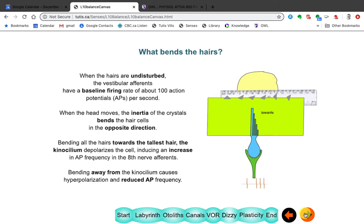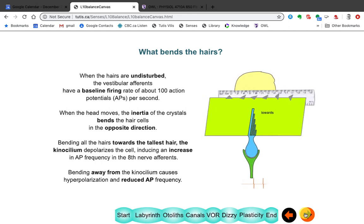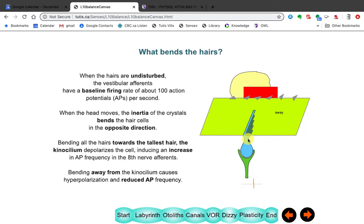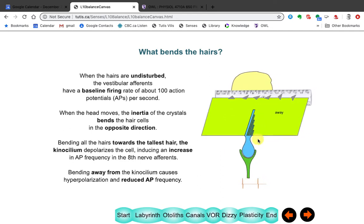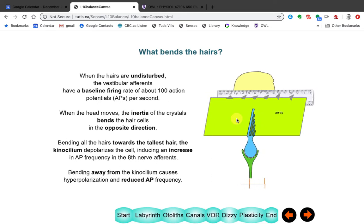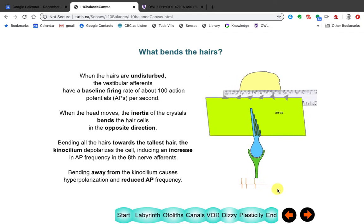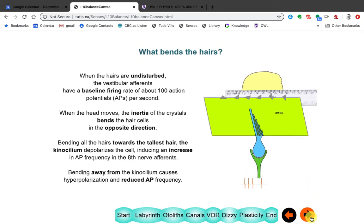Now, when you translate, as you did when you bob your head, the firing frequency of a particular cell will be increasing or decreasing depending on which way the kinocilium is bending. You can see that in this position it's high, in this position it's low. But in addition, you can see that it's never quite silent. The lowest it gets to in the mid position when it's not moving is about 80 to 100 action potentials per second.